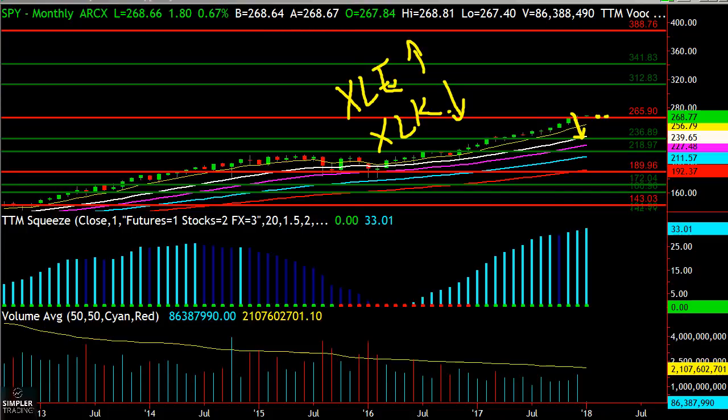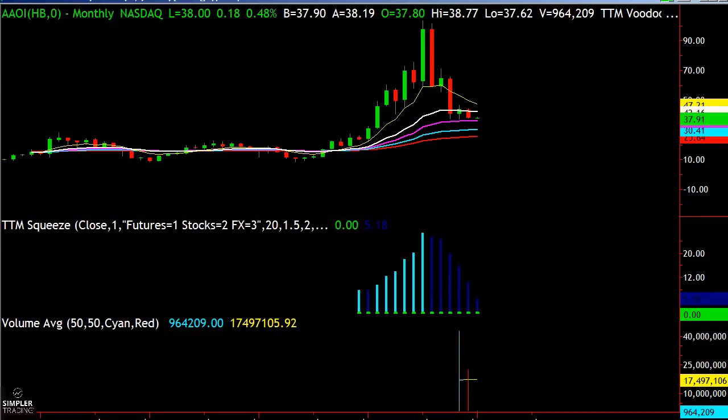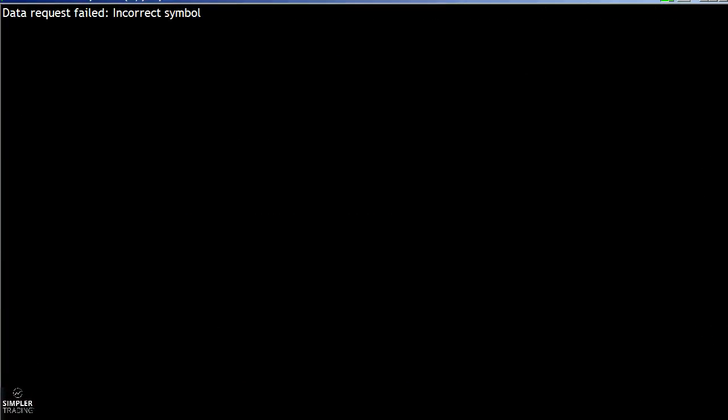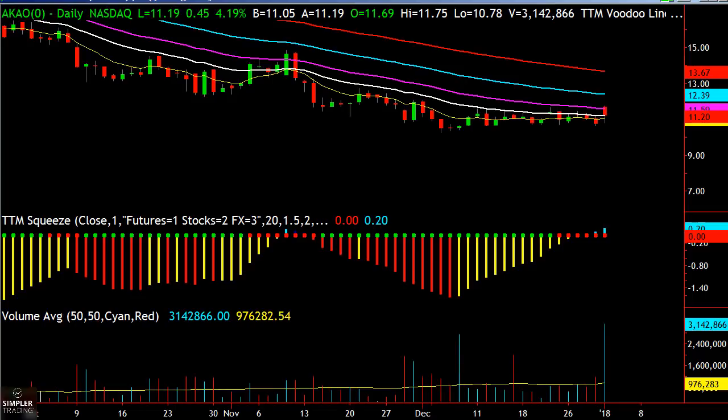Our long stocks from the end of year tax loss harvest trades, let's do a quick look at those. We did five of those. So if we look at AAOI, it was fairly quiet. We'll bring this back and look at a daily chart here. Overall, fairly quiet. This is kind of what we're looking for, to see if we can pop up to about $39.